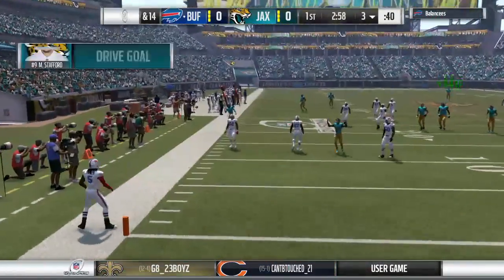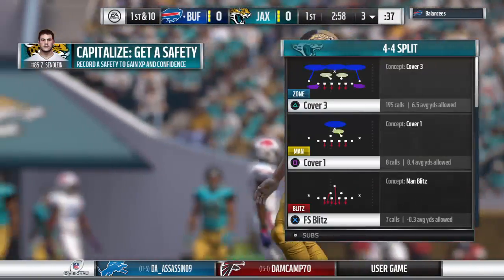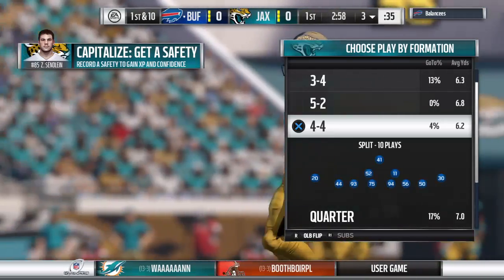That'll be out of bounds, and how good was that? They'll say the 3-yard line. That's where they spot it. And the Bills offense comes out ready to take over.